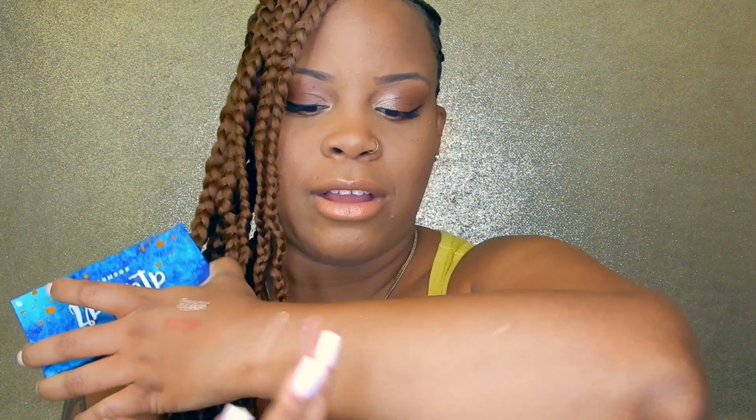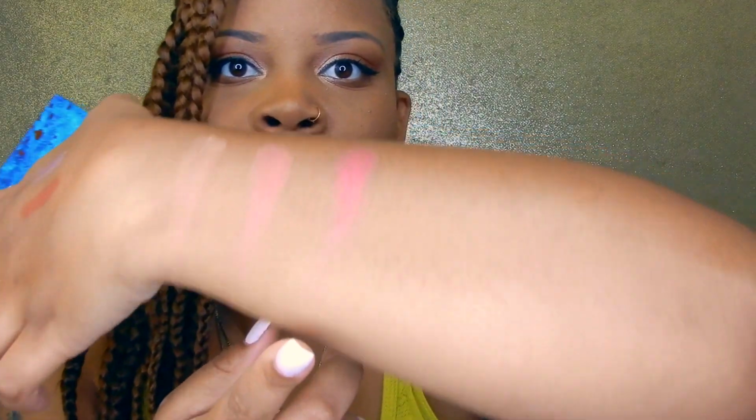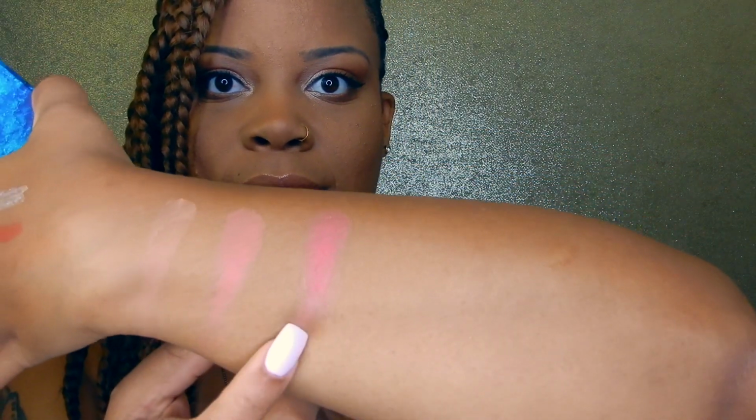I think Toasted is gonna be my favorite because I really don't like colors for my blush. That's how Toasted looks. So very nice. Like I said, I love the packaging. It's so pretty. I love the blue, so I like that.